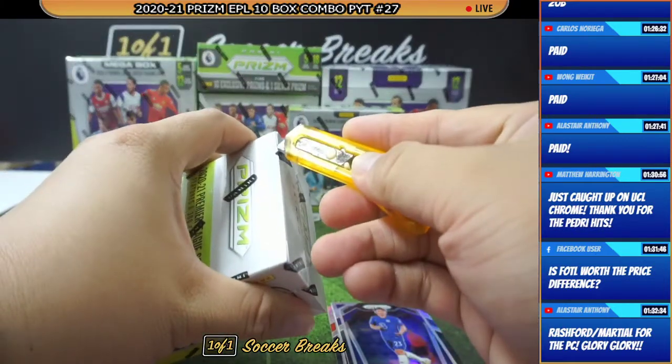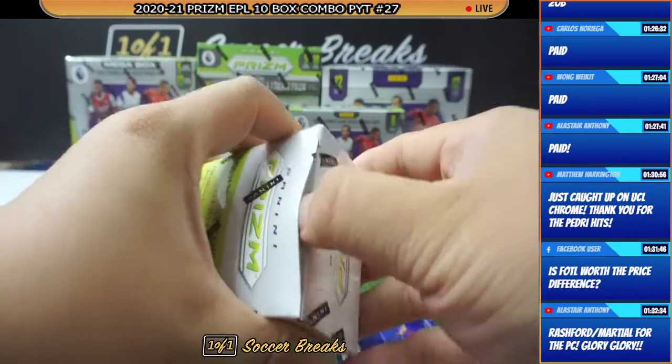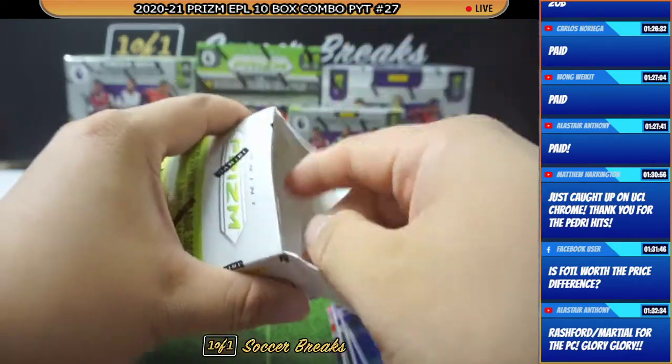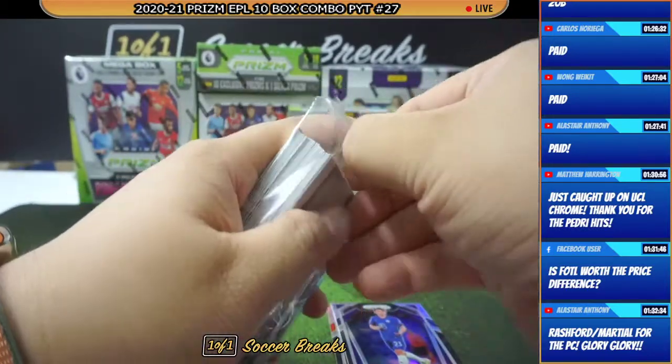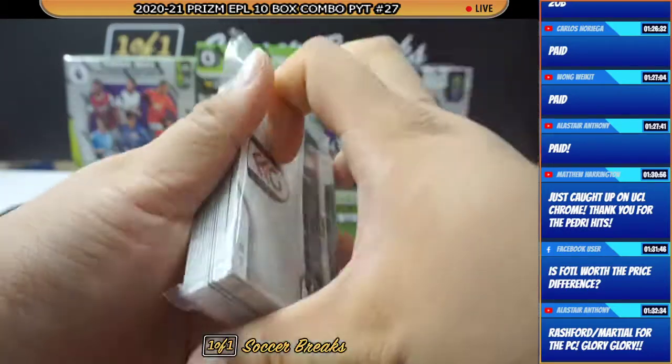Alright, all the Pulsars, I know they look similar to Breakaway. They are actually different and they are not numbered. Alright, these are called Pulsars instead of whatever color Breakaway call them.